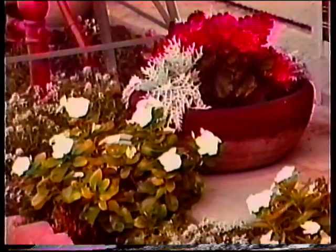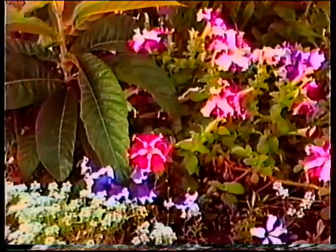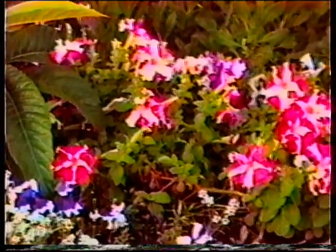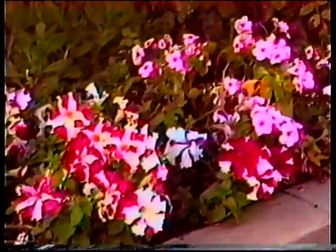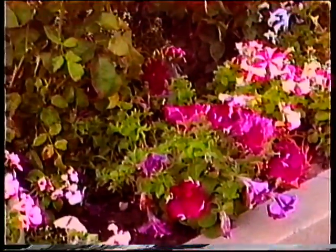Dusty miller looked like the water pump to me. Well, there is a water pump there. Right. And these are petunias, Ray. They have a nice smell. They're on a corner right along St.